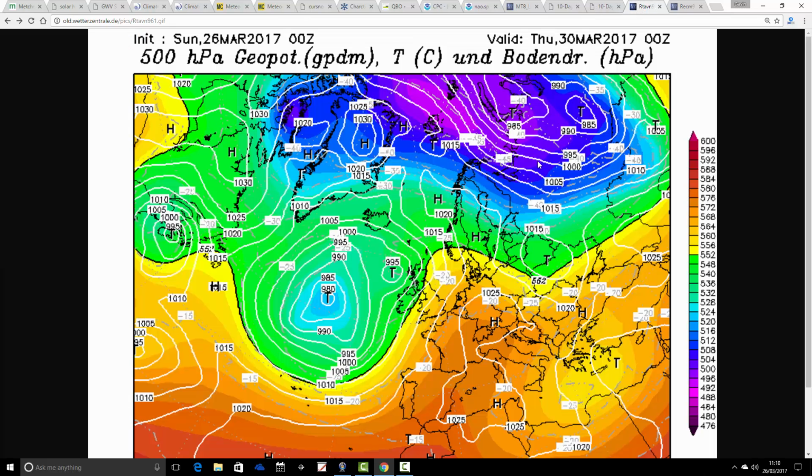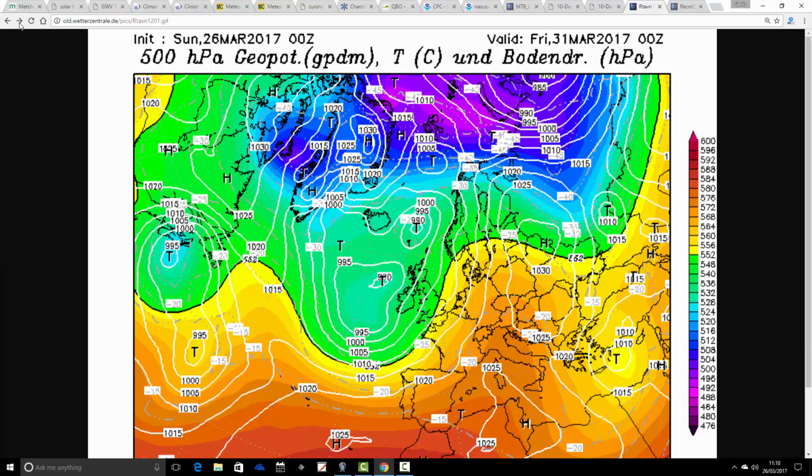So this is how the GFS sees things for Thursday. Low pressure is developing out in the Atlantic, starting to break down the ridge. That's going to give us a dry start to the coming week. So it turns a little bit more unsettled later in the week with some rain in the north and west. The southeast will hang on to those dry conditions for a little while longer.